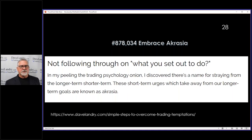In peeling the trading psychology onion, I discovered there's a name for straying from the longer term toward the shorter term. These short-term urges, which take away from our longer-term goals, are known as acrasia. And again, dieting comes into it. It's like, well, I'm just going to eat this bag of chips today, and I'll start my diet tomorrow. You have these longer-term goals in mind, but you sabotage yourself much shorter term.